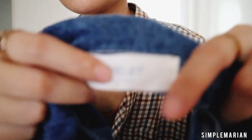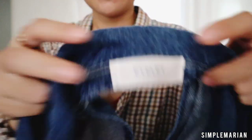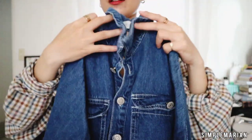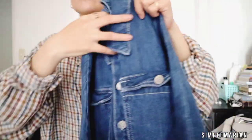Okay, wait. Oh, okay, here we go. So that's the brand, and I really love it because of the cut out at the back. So you'll see it later. But I really love the color. It looks really glassy, and the sleeves are folded.